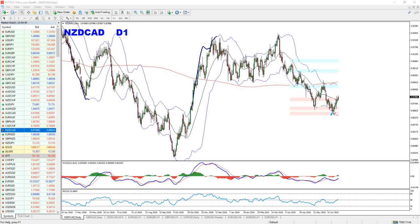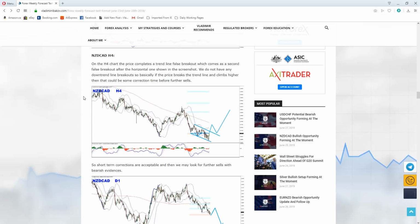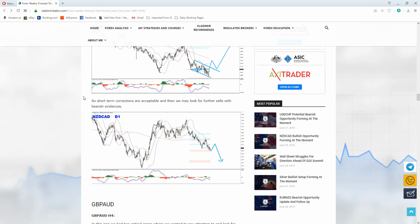This is still the first leg, very likely. I expect something like that to happen, one more push, and then we're going to sell. So watching on a lower time frame, we are developing here some sort of divergence. I do expect some corrections, after that one more push and sells. So this one goes pretty good for us and pays.